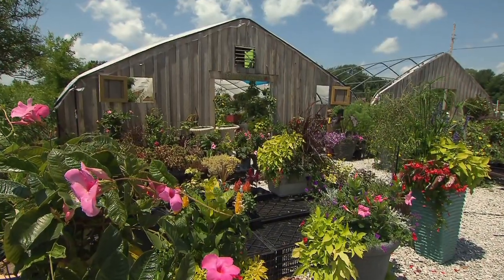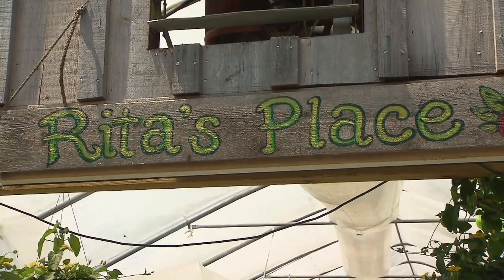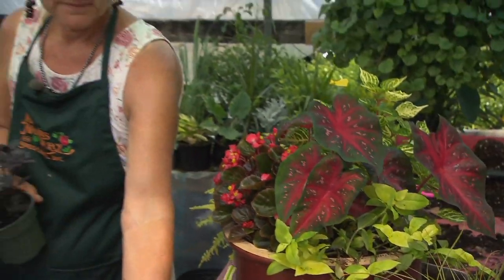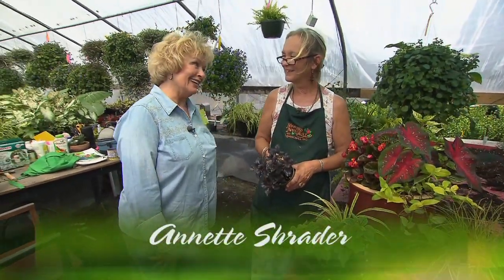Forest Landscaping in Jackson, and the sign above this greenhouse says Rita's Place. We're going to find some rare and unusual plants. Followers of Volunteer Gardener are very well aware of Rita Randolph and the way that she can put containers together, but more than that, it's the rare and unusual side of Rita Randolph.